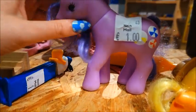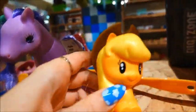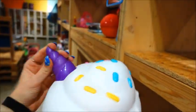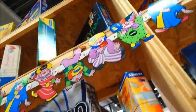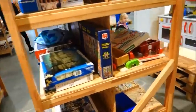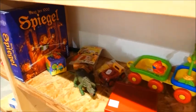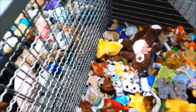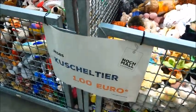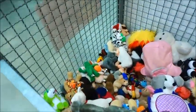Okay, this is everything they have in terms of ponies. Just a silly Frankie and a McDonald's Applejack. What is this? I have no idea. I have a lot of board games. Every plushie is €1. Oh my gosh, I have so many.